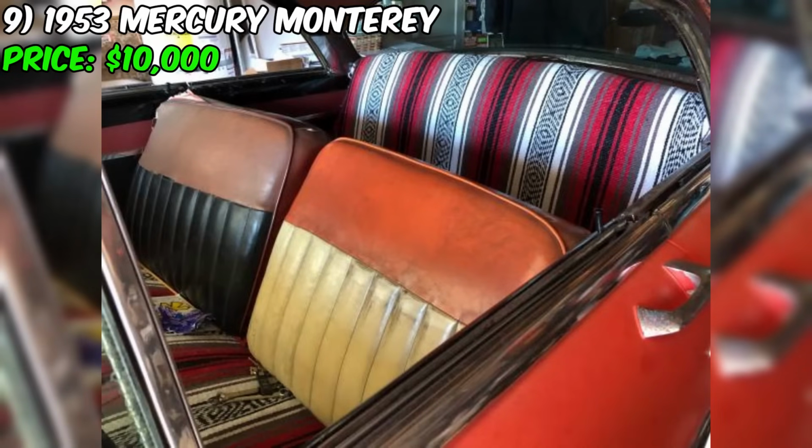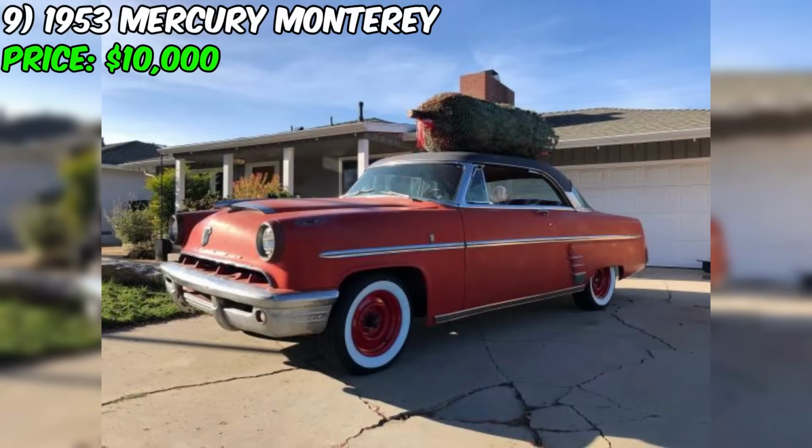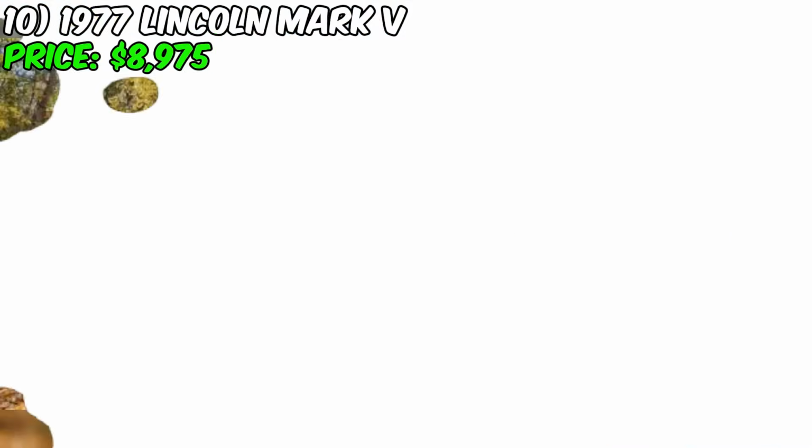While it may need some work, the potential is there for a truly stunning classic car. If you're up for a challenge and have a passion for vintage automobiles, this Mercury is definitely worth checking out. Who knows? With a little bit of elbow grease and some TLC, you could be cruising down the road in style in no time.